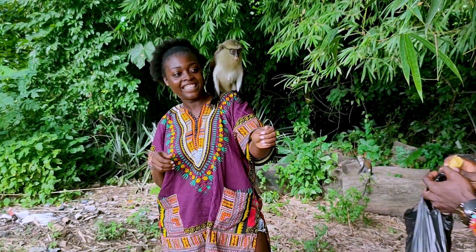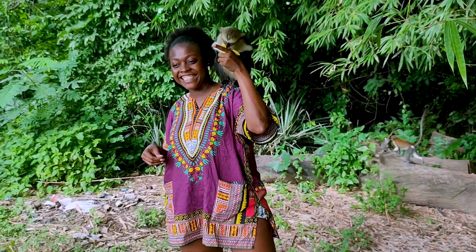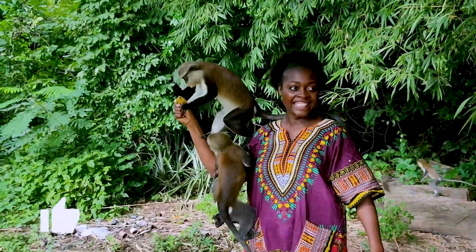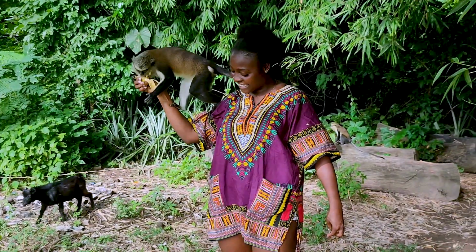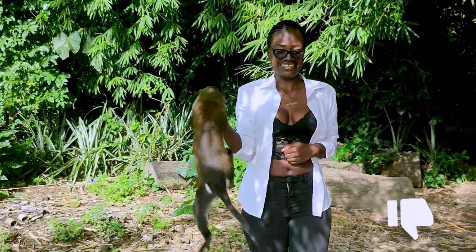No, please relax. Take pictures. Give me banana. Please make sure you hold it tight. Good. This is exciting. He's eating. Pictures. Oh, there is a secret behind. Two monkeys on you at the same time. There is a secret behind you. Really? Yeah. Don't get scared. You are scared. That's why they don't want to climb.